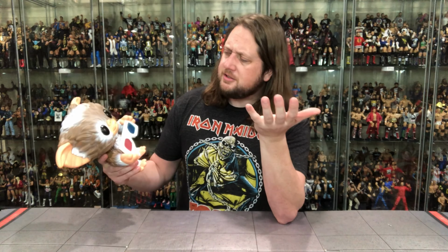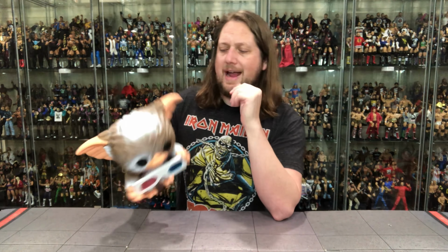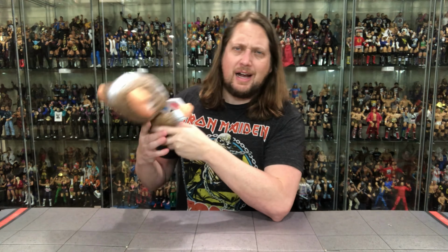Funko Pop here. It looks like Gizmo, like I said. Got very peach ears going on. You got the little stripe up here, the white. Good brown color here.